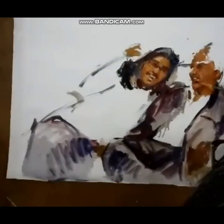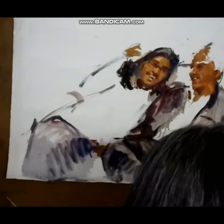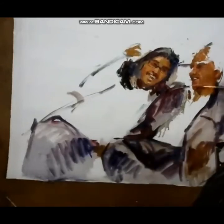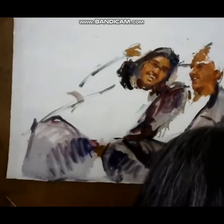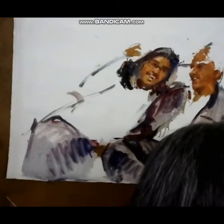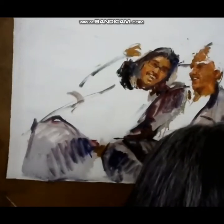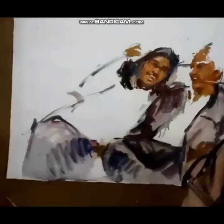You can use as many colors in portraits as you want. Okay, mixing cadmium red into my bottle. A little cadmium red and a little alizarin crimson for the lips.